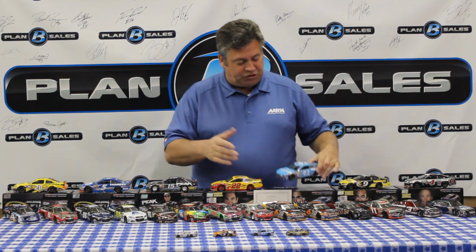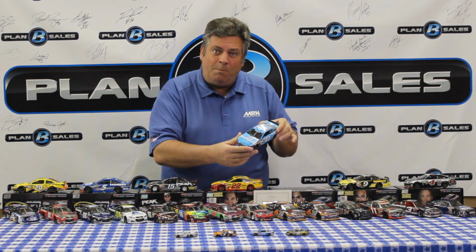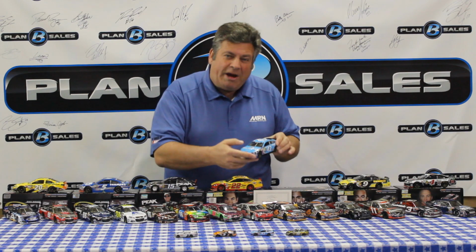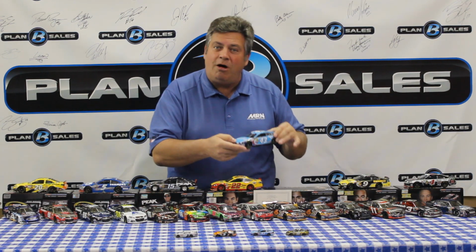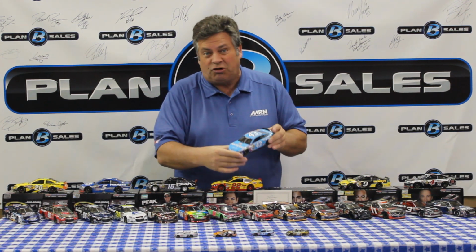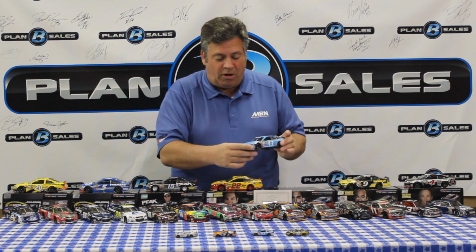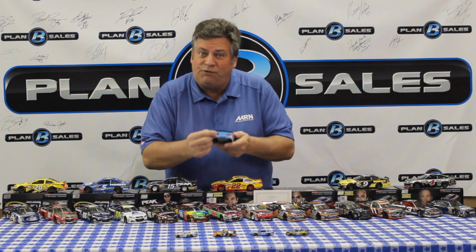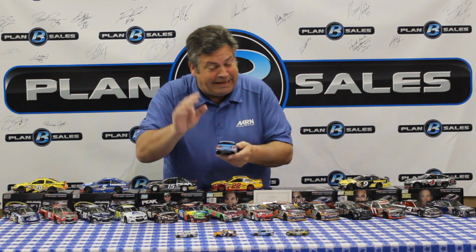One of my favorite cars is always the Petty Blue Aric Almirola car. This is the Smithfield car, but they do a great charity initiative, the Helping Hungry Homes plan, where they donate thousands and thousands of pounds of product to food banks across the country. So this is commemorating the Helping Hungry Homes program, and any car that has Fueled by Bacon on it, well, that can't be bad. So there is Aric Almirola's car.